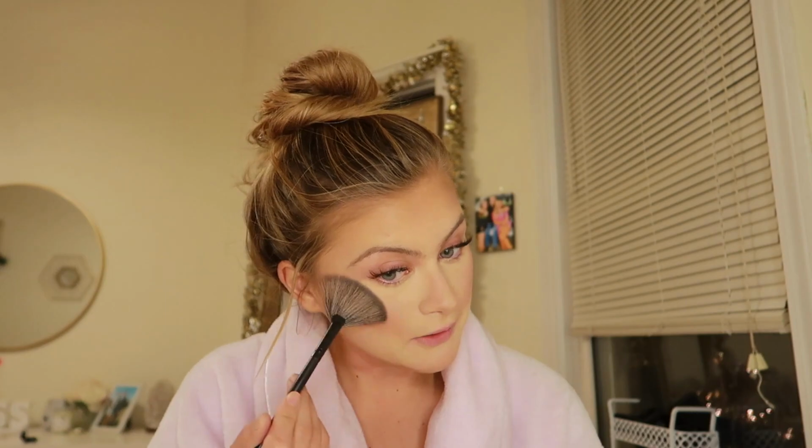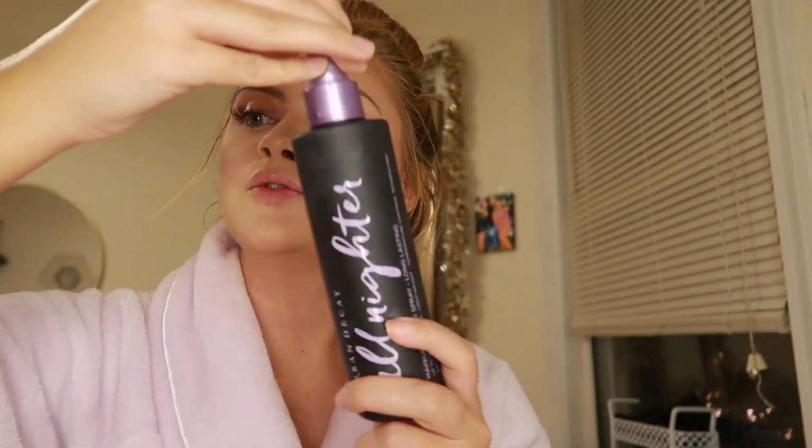And then next, to finish off the face, I'm gonna go in with this Milk Makeup highlighter in the shade Iced, and it's a flex highlighter, so it doesn't just sit on your face, it moves around with light. So I'll just use this fan brush and basically put this everywhere because I love the look of it. Alrighty, so that's pretty much the face. And then to finish off the face, I'll use this huge Urban Decay All Nighter spray. I'm obsessed with this stuff, so I'll just cover my lashes and go over it. Then just wait for it to set, basically.